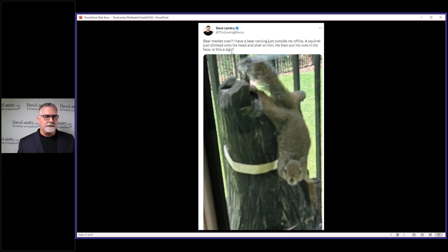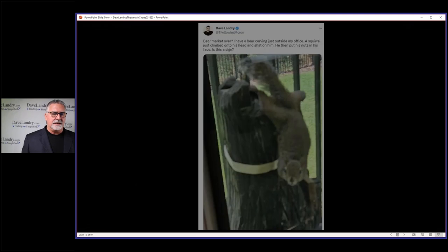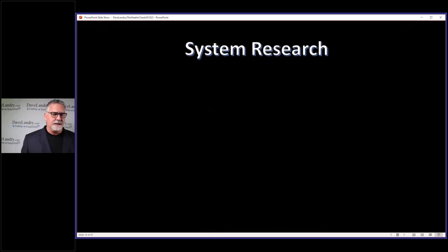He climbed up on the little railing we have here and literally shat on his head, and then he puts nuts in his face. And so I'm thinking, all right, well, there's a sign that the bear market's over. And as you can see, going back a slide, it worked out pretty good, right? Well, obviously, that's not conceptually correct. So it must be conceptually correct. Now, I never heard of that term until I was doing some research with Larry Connors many years ago.